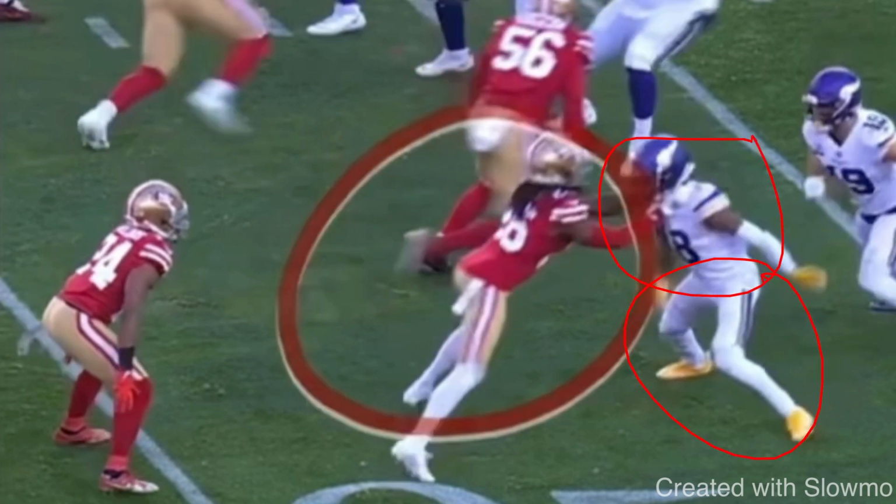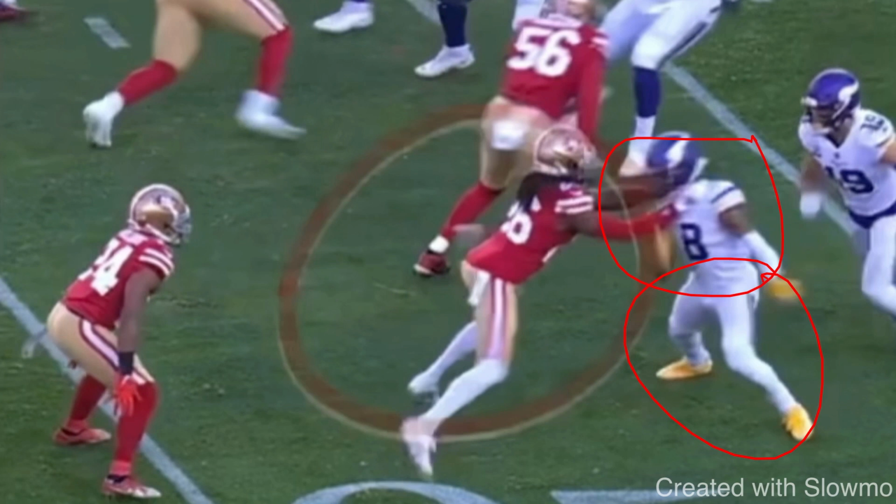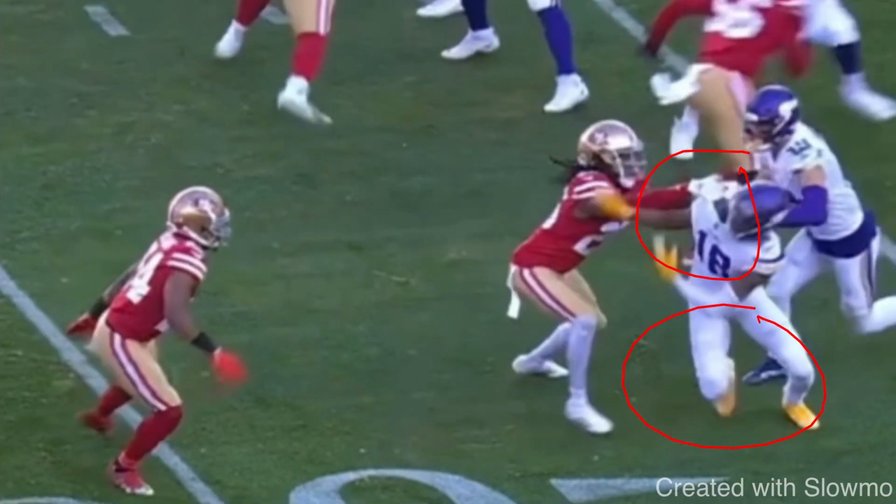Now, when you're in this good pad level, if this DB gets hands, you're not screwed. If you're like the wide receiver in the last example, where your feet aren't moving, your hands aren't moving, and your chest pops up in the air, that's when you're in trouble. But when you guys can get your feet to move to set a trap, you can keep a good pad level, stay in a balanced spot, it is easier to shrug off this DB.